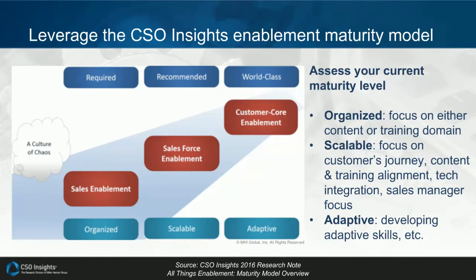So how do we come to our current state? How do we assess our point of departure? At CSO Insights, we have an enablement maturity model, and here is just the overview to provide you the core ideas of this model. We distinguish between three phases: required, recommended, and world-class. In the required phase, this is when you begin with enablement. What we see in the industry is that some organizations begin in the training area and others begin in the content area. There is no right or wrong. It just depends on where the biggest challenge in your organization is that you want to tackle. And this is all about organizing a specific domain and structuring this domain.